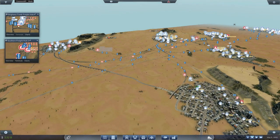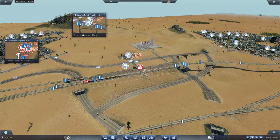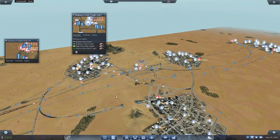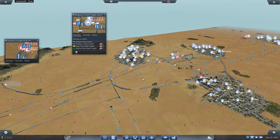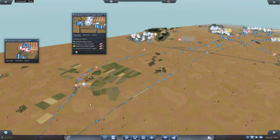Those two, if we actually, let's go back to the hub, as you can, I need to gear here, don't I? Overview. As you can see, they're not picking up much. All the freight appears to be going into the truck depot. So the plan is, and I suggested this last time, is I will replace these trains here, going to Eagle and Sentinel Mesas, coming from the hub here, to actually have direct services from the main hub here.